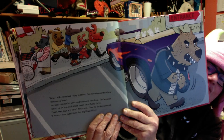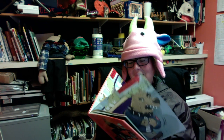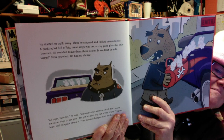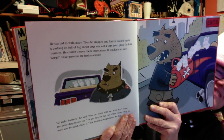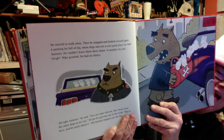They wouldn't be safe. So he went back and he got his gym bag out of the trunk. Hurry up, guys. Hop in here. And he made them hop into the bag. Now, listen, I'm going to take you in with me so you'll be safe. But stay in the bag. Nobody can see me with 4 cute fuzzy bunnies.